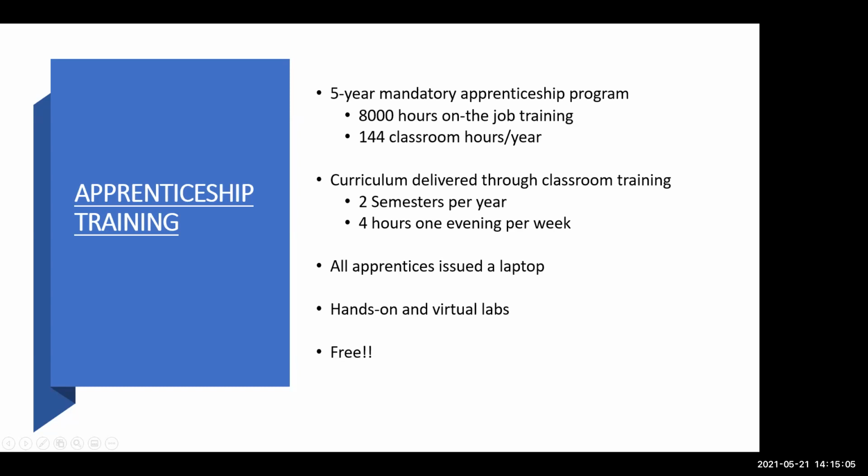So it's very easy to do if you do the math over 5 years, working 40 hours a week, which is pretty much a basic starting point for work. All of our apprentices will hit 8,000 hours by the time they are ready to test out of the program. That also involves 144 classroom hours per year.